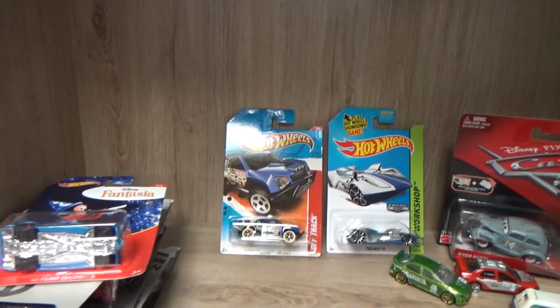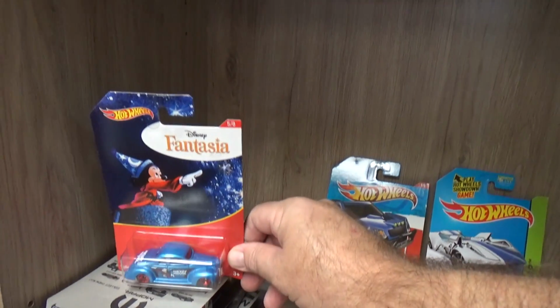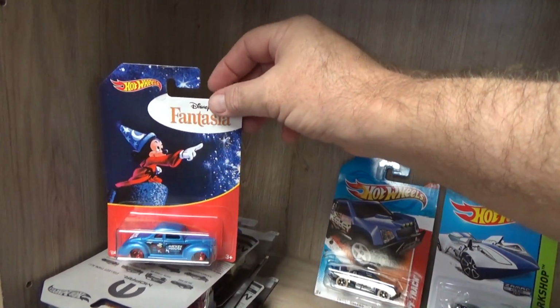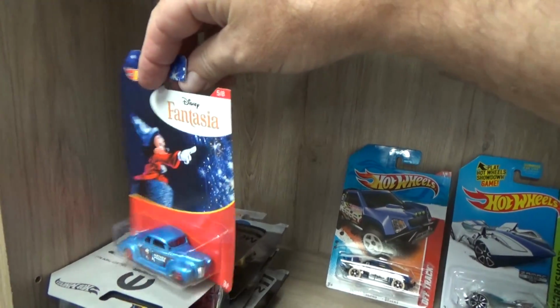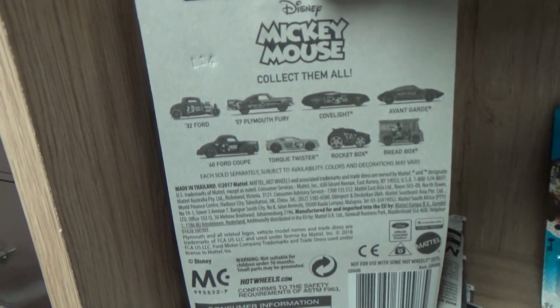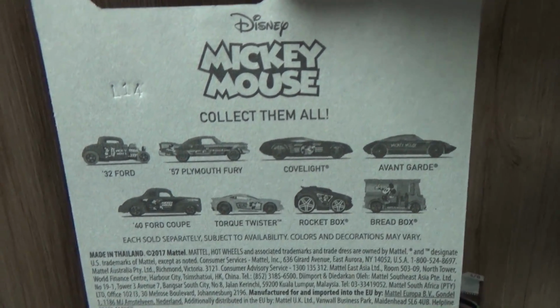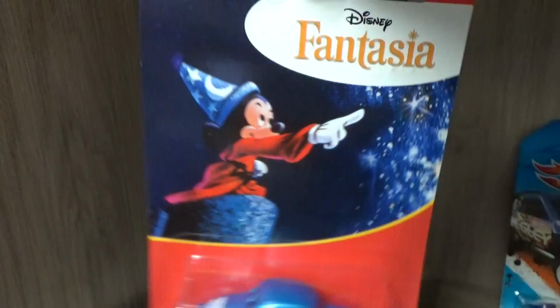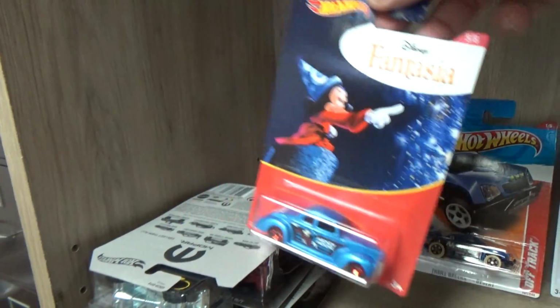How was your hunting during the week? Walmarts are getting these Mickey Mouse or Disneyland packages. This is the only one I found. So far, I only found this one. I would like to get the set, so hopefully I can. I don't know. It seems to be pretty popular. Everybody is talking about that they found it.